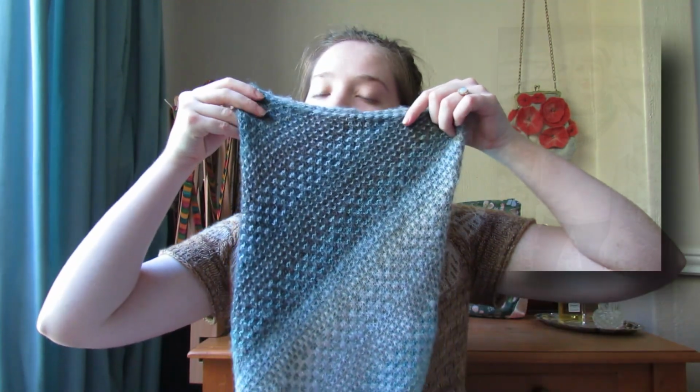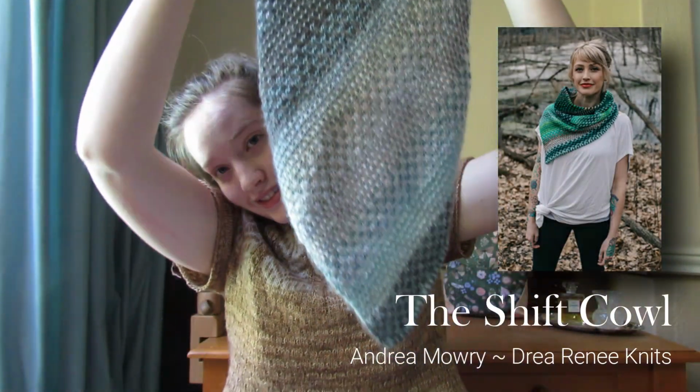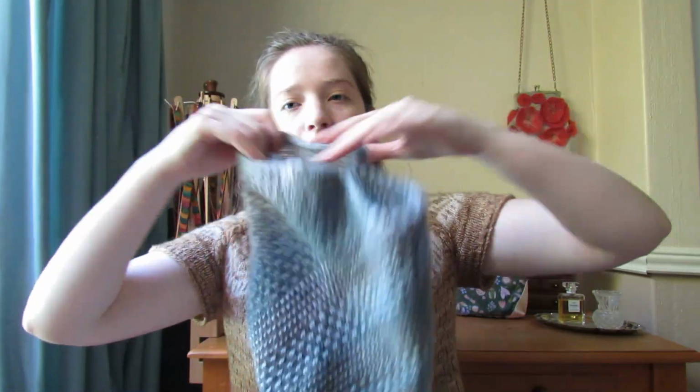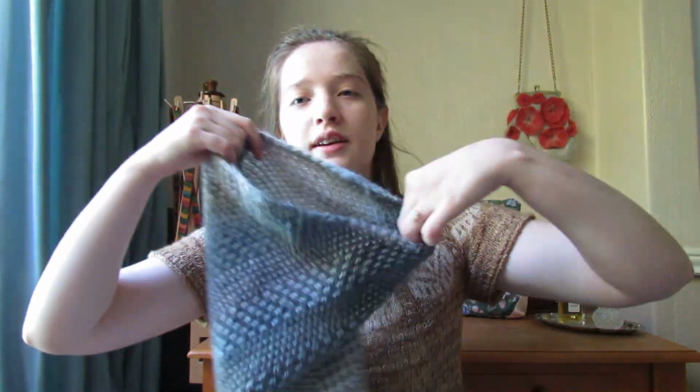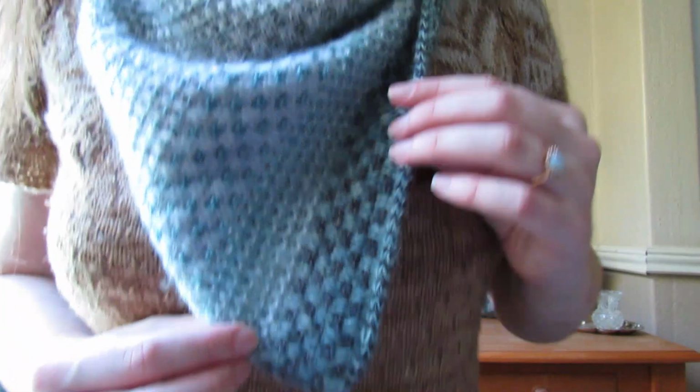Next up is my Shift Cowl by Andrea Mowry. There you see. I'm trying to put it on now. Just going to take it off directly. So it's like this. I really like the folds here, and the colorwork is very nice.